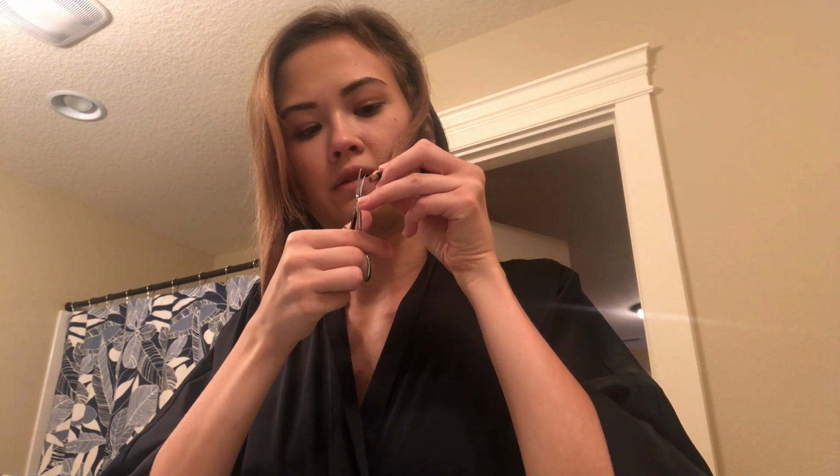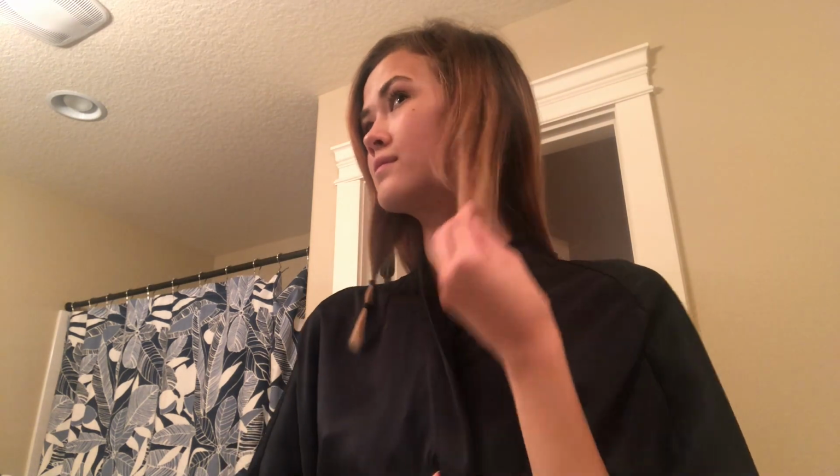I should have made a video last time I did it because it was such a fail. So it would have been really funny to look back on. Okay, let's see if I like this length. I mean, hold on. It's very, very short. But it's cute. Do we like this length? Is this like a look?